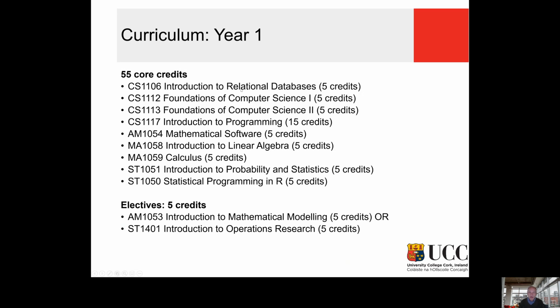So as I said, you'll be learning about databases, the foundations of computer science, and then there'll be a 15-credit module on programming. On the mathematical and statistics side, you will have a course on mathematical software. You'll start work on linear algebra, calculus, probability and statistics, and statistical programming. And you will have an elective. So either this will be mathematical modeling or an introduction to operations research. And most people, when they elect one of these 2 courses, they will continue that into their 2nd year.